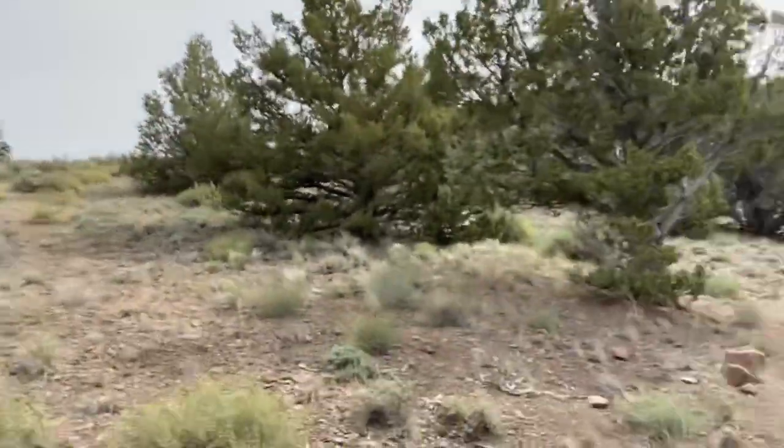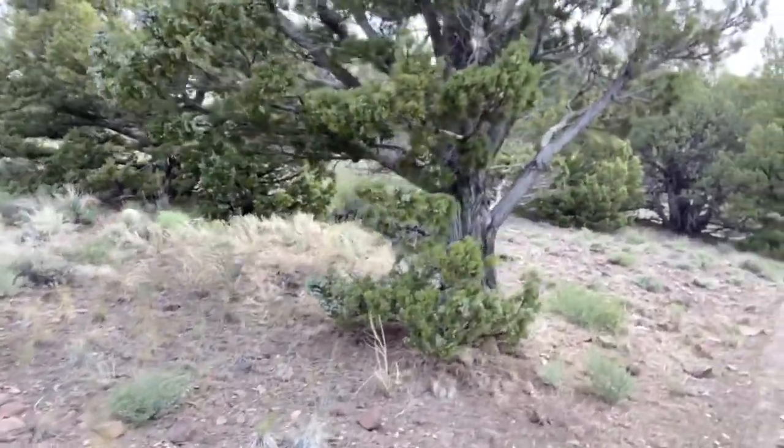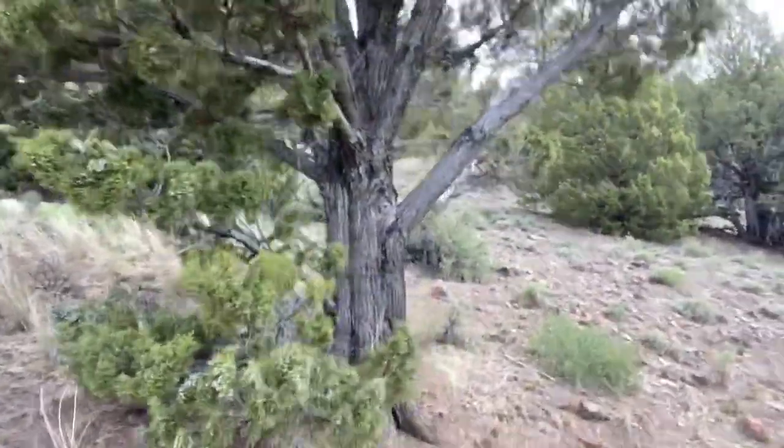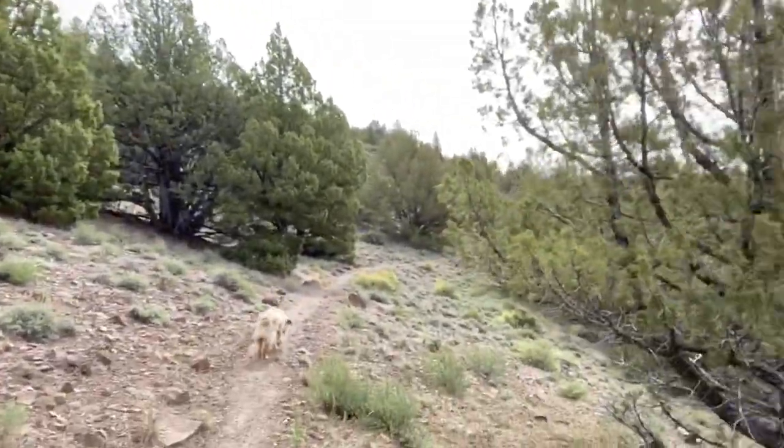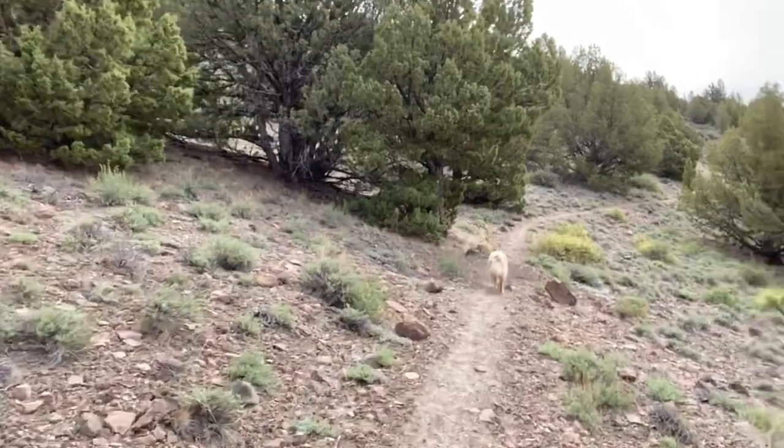So get a little higher up here. So heading into the junipers. These are juniper trees. They have a great smell, at least I think so. And so we're heading into this grove of junipers.